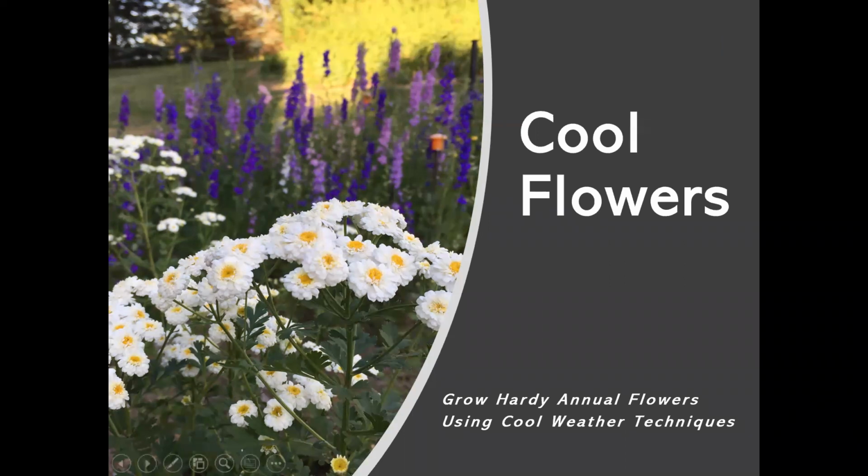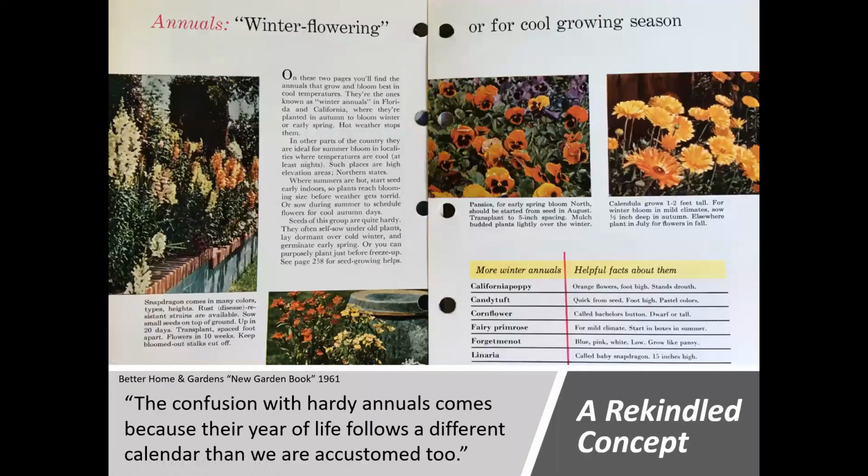Oh, there we go. Okay, so cool flowers, they're not new by any means. They've been around a long time. This is a picture from the Better Homes and Gardens new garden book. The copyright was 1961, and it's annuals, winter flowering, or for cool growing season. So it's actually a rekindled concept. The timing has been rediscovered.